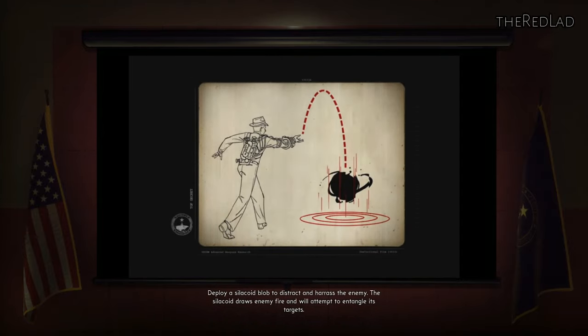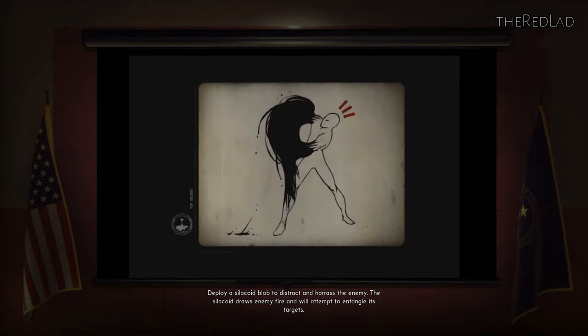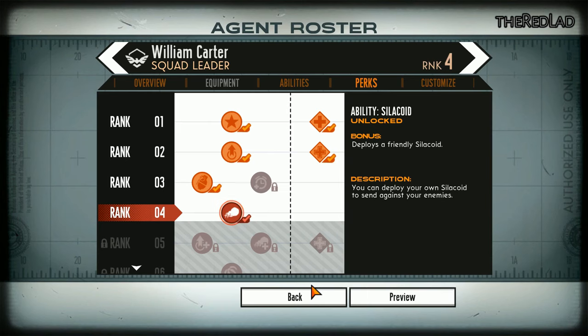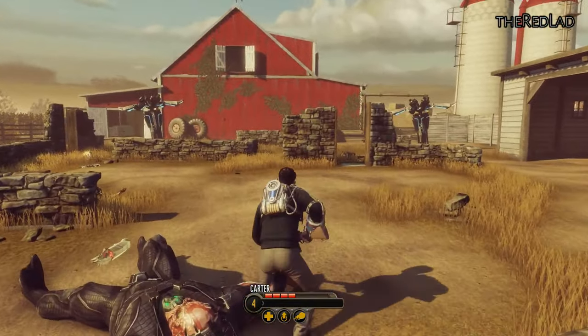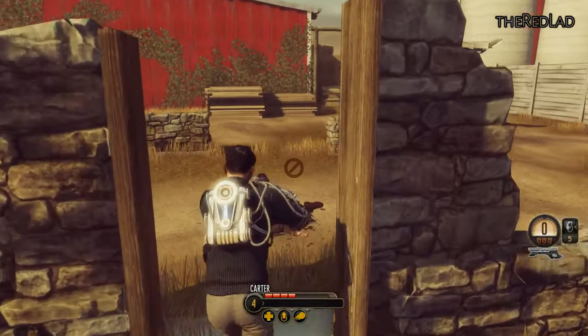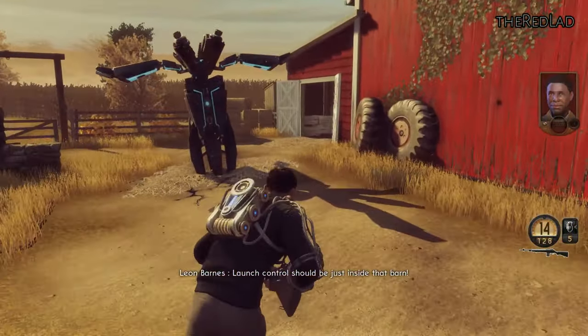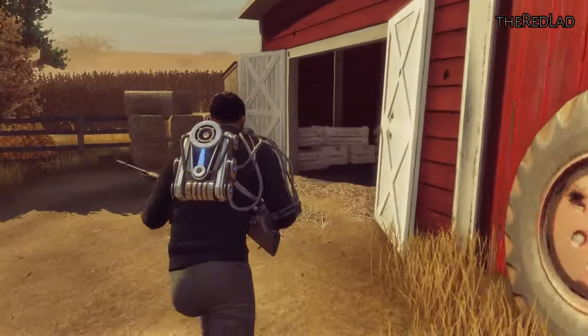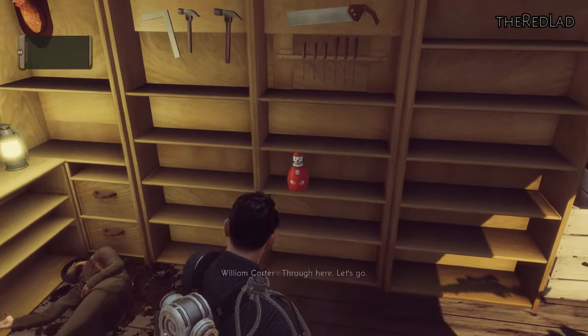Deploy a silicoid blob to distract and harass the enemy. The silicoid draws enemy fire and will attempt to entangle its targets. Launch control should be just inside that barn. Through here. Let's go.